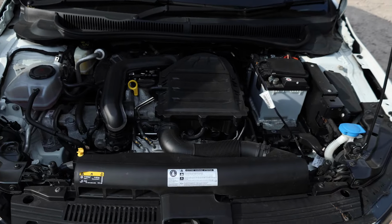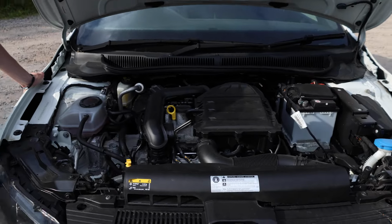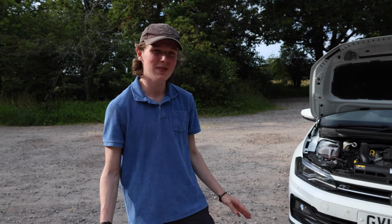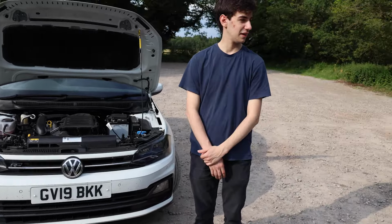There's a battery in there. Most cars need one of those. Oh yeah, here's the intake. That's the air filter, which is part of the intake system. Comes out 115 brake horsepower, which is 17 more than this car over here.